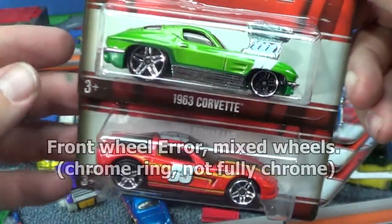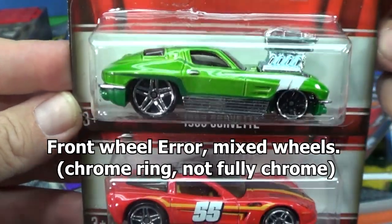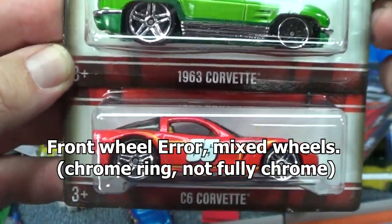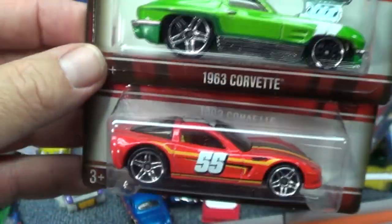And the last two, you got the 63 tuned Corvette. Same exact as the one in the 5-pack, but it doesn't get released very often. And it's a plastic base, in case I didn't show. And this one has a plastic base.